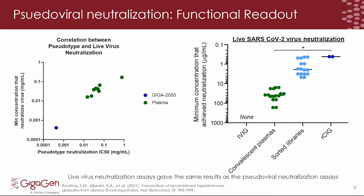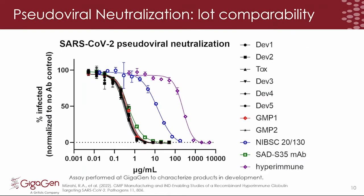We did run the live virus neutralization, and we demonstrated that our final product was highly potent and was about 100-fold more potent than the plasma pools. And so we decided to move this product into manufacturing. One of the biggest questions that people will have about our product is, can you demonstrate that you have consistency when you put each vial of cells into manufacturing? We can do that by looking at the performance of our final product comparing lot to lot.